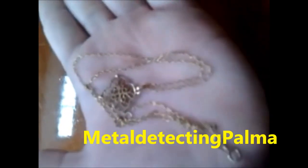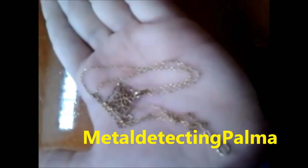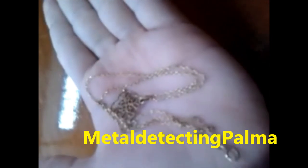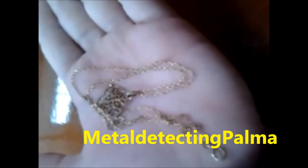Guys, Metal Detecting Palmer here. This is my entry for Worldwide Metal Detecting Finds by Pondguru. The thing that you can see on my hand is an 18-carat gold necklace, which is older than 50 years because the pendant is an old-style Majorcan cross.